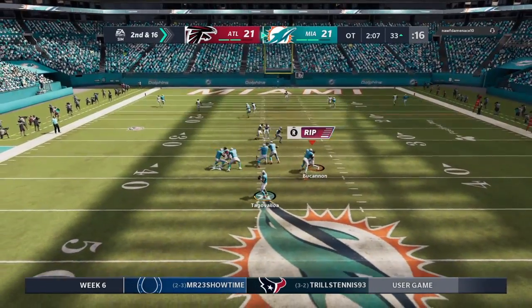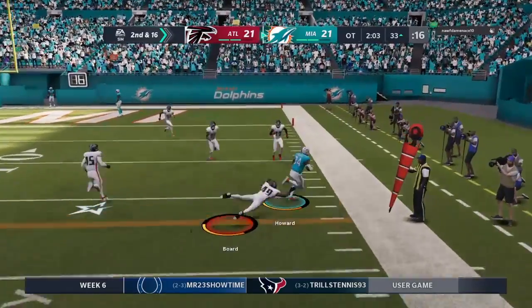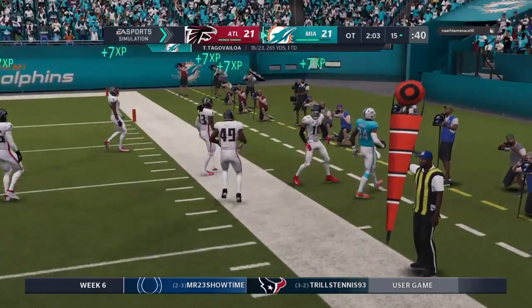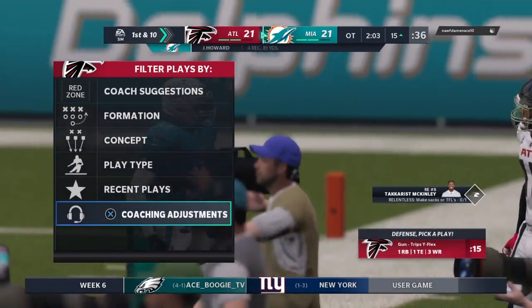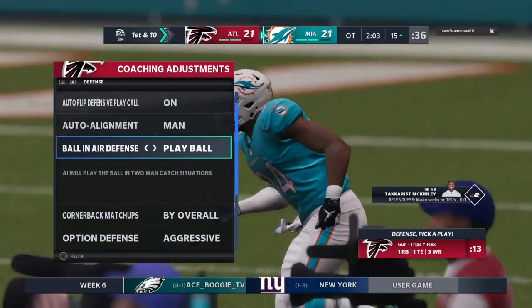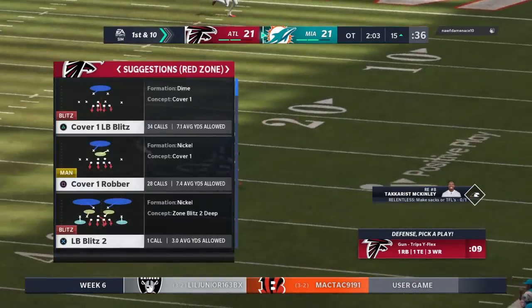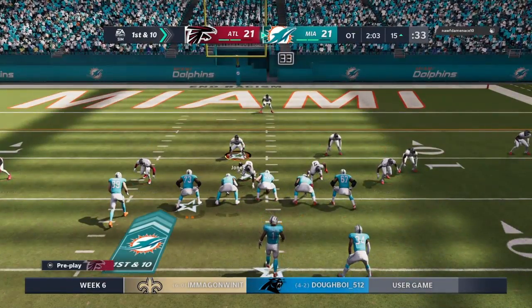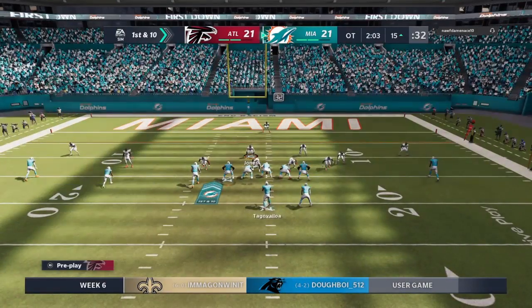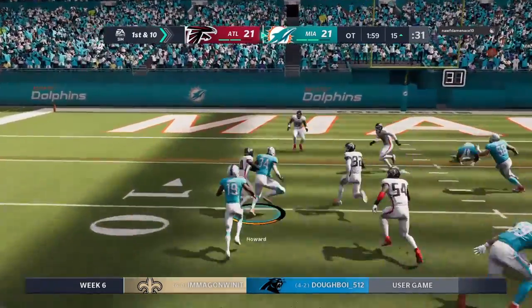From the gun, it's Tua. And he finds Howard, complete. And he's going to be out down inside the 20 at the 15. That one good for a first down pickup of 18 yards. Well, that certainly has to feel good. It's not all the time that the play caller should get all the credit. Sometimes I think in the huddle, the quarterback just says, hey, who's going to make a play for me? I just need something right here. And the end result there, nice first down.